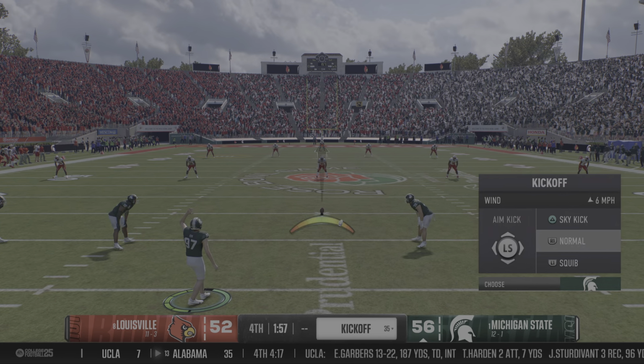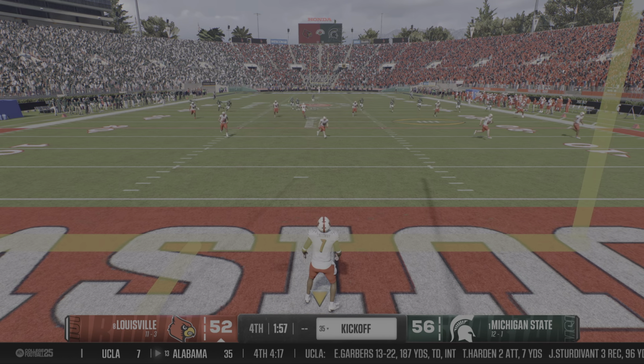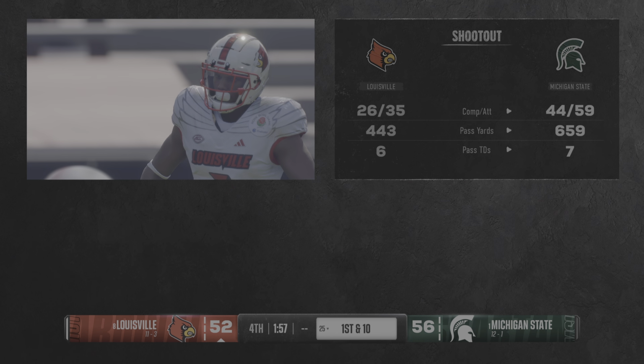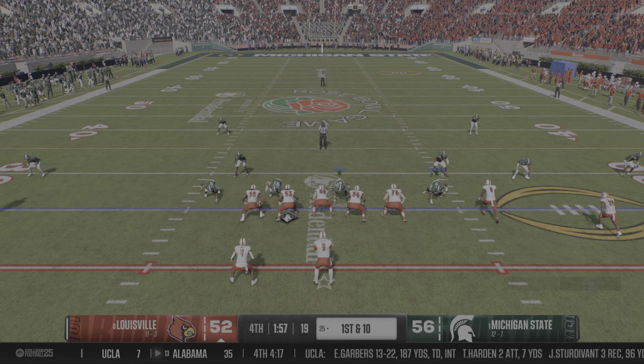Now the kickoff team is out on the field. And he'll just take a knee. Drive will start at the 25-yard line. And the Louisville offense is back out there on the field. They're coming off a 3-and-out, looking to produce a positive drive here.